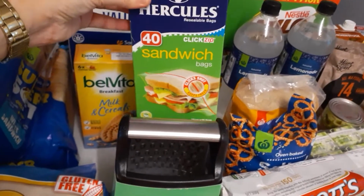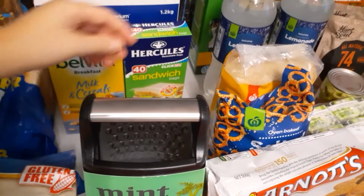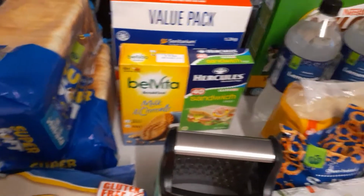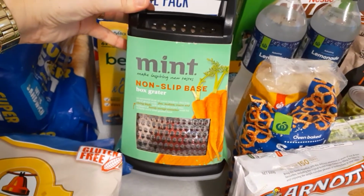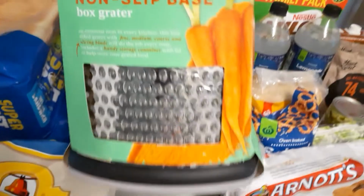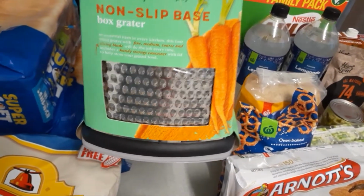Okay, I got some sandwich bags. We don't often use a lot of these anymore because I use those bento lunch boxes, and they're actually quite handy, because I don't need to use as much plastics. But sometimes I use them if I'm freezing slices or sandwiches. I got a new grater, which the other grater's quite old now, but this one has actually got in it a plastic container to store the grated food in.